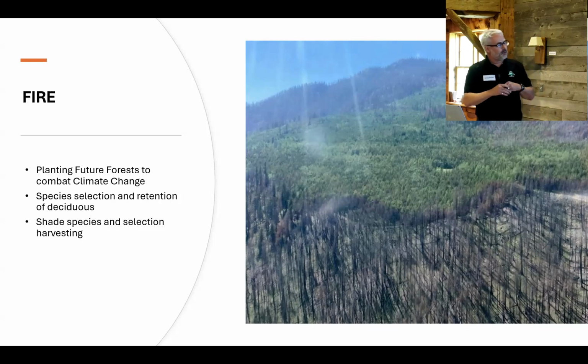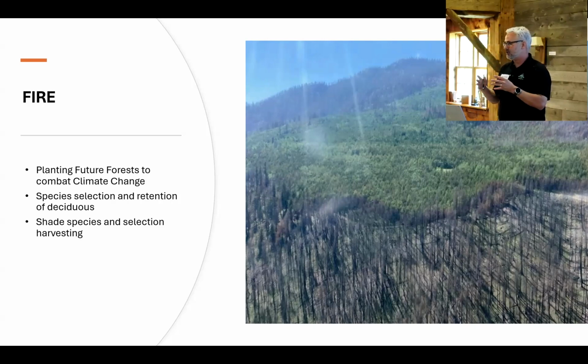And so we're watching really closely in regards to the species that we select, the retention of other trees, shade trees, more edge effect, selection harvesting, all those different things, the retention of deciduous species in the forest, more so where before we considered it a brush species that we were trying to regenerate. So those are all different aspects that we're looking at. You kind of talk about trying to fireproof the stand a little bit, and that's by looking at some of those selections.